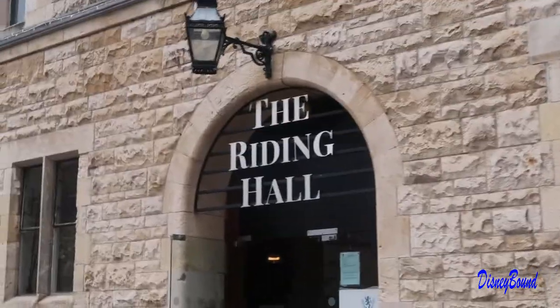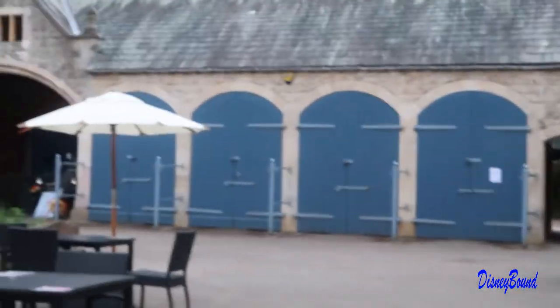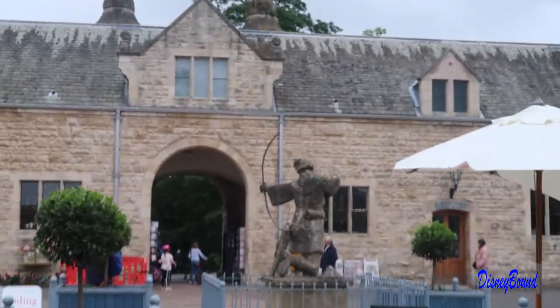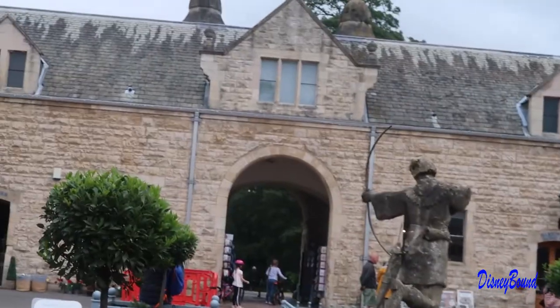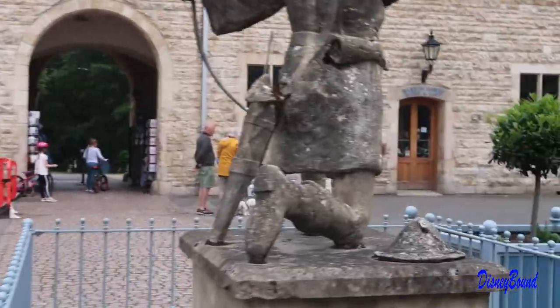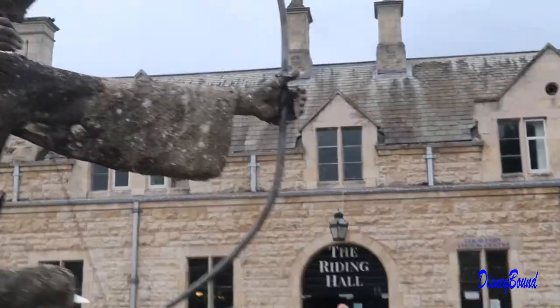And then just in the corner we've got a cafe. So that is it for the courtyard. Just to mention as well, just head down here, just in the middle here, the statue. And I'm sure all the Disney fans will recognise this guy. This is Robin Hood.